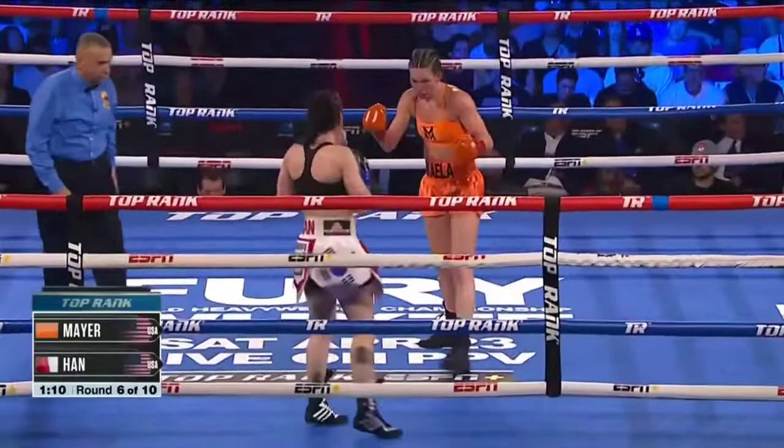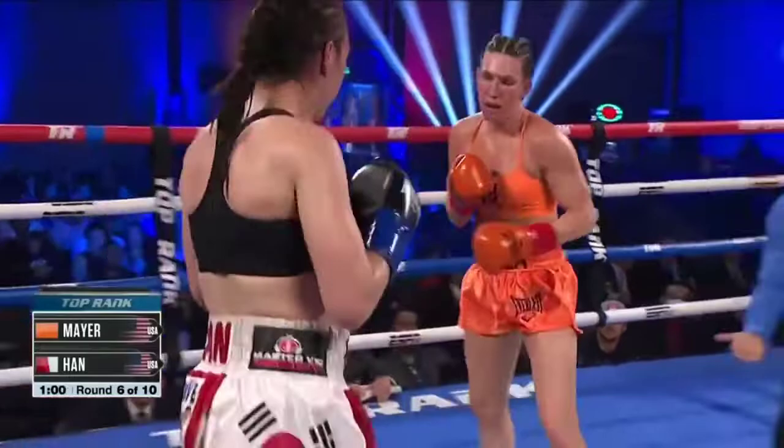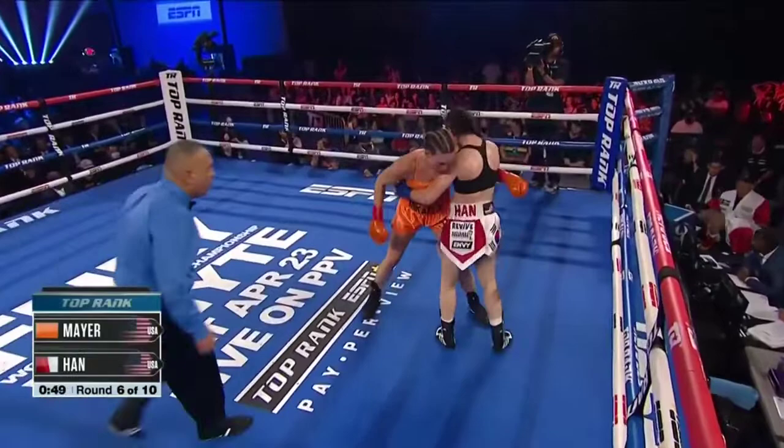Han trying to get a little bounce in her step. Nice boxing. She's still boxing. Keep your head above the waist. There's more head movement, although she dipped it down pretty low. Referee told her to keep it up above the waist. Mikaela cutting off the ring and throwing shots a little wild on those exchanges, though. Down to the body with the left hand of Mayer.